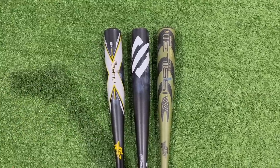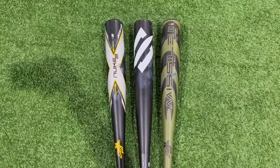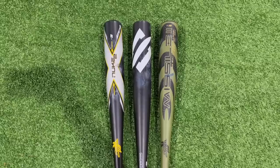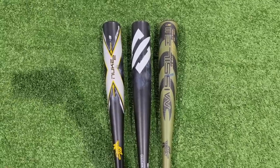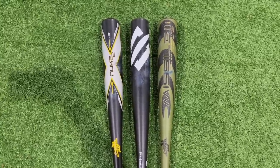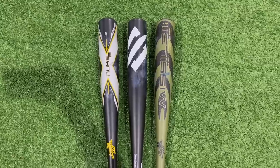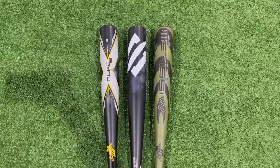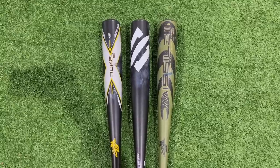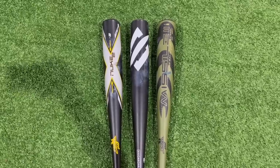So as an advisor, I don't think anyone really needs to spend more than 270 bucks in BBCOR right now. You can, and what you're going to be paying for is just a little bit better feel, potentially a bit more forgiving barrel. And then maybe if you want a composite bat, you can combine a light swing weight with a forgiving barrel, but you're gonna sacrifice a lot of exit velo. So guys, in my opinion, I think these three types of bats are gonna get it done for you in BBCOR, and you don't have to spend north of 300 bucks. So I think this is where BBCOR needs to go.